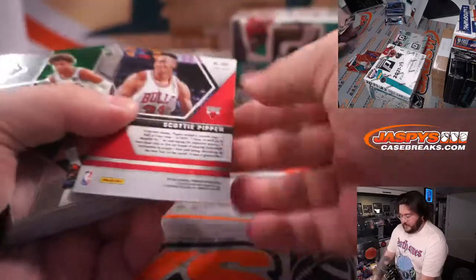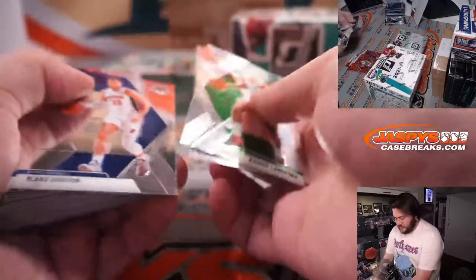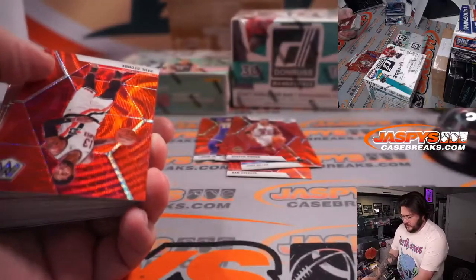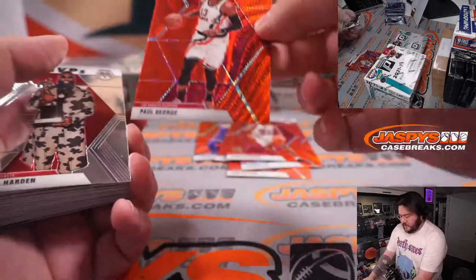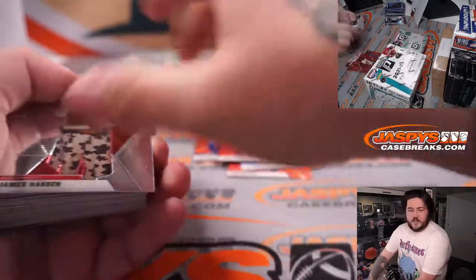Scottie Pippen red, non-numbered Hall of Fame card for the Bulls. It's another cool color match. No, leave it up. PG-13. Kind of a color match with these uniforms in particular. That's pretty cool for the Clips.